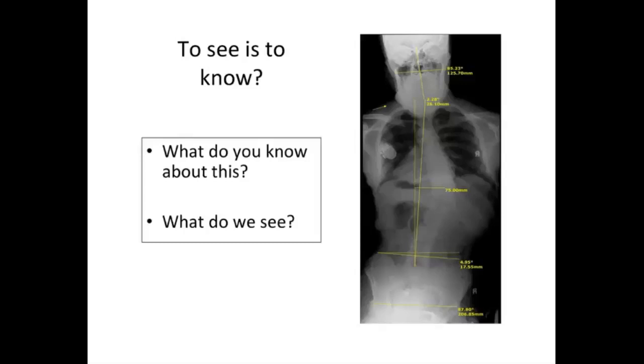So what else as a chiropractor? We've got 8 to 10 chiropractors on, and as a chiropractor, what else do you see here? Left head tilt, atlas down left or upright. Right shoulder low. Scoliosis. Yeah. Scoliosis. Okay. And we can measure all that.